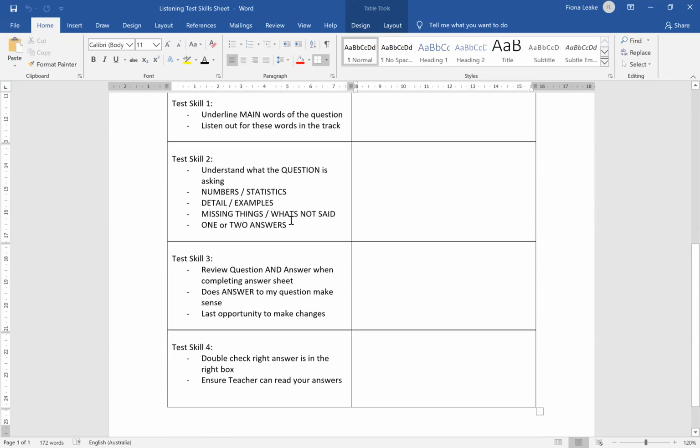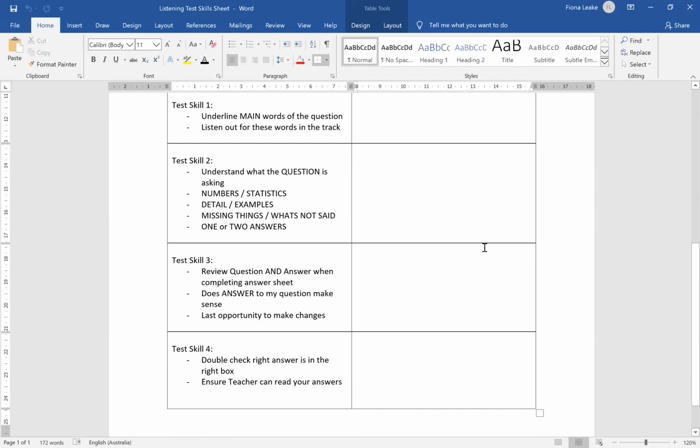And here are the 4 top test skills to help you in the exam itself. Test skill 1 is underline the main words of the question. This really helps you focus, because you know those words or similar words are going to be said in the track. And that means you know, oh, here is the answer, or the answer must be in that particular area. So make sure if you're sitting down, you have a pen, and probably get yourself a coloured pen or a highlighter as well. I think there are still some pens on my desk, so if you do want to grab some highlighters off my desk today to use in the exam, that's absolutely fine.